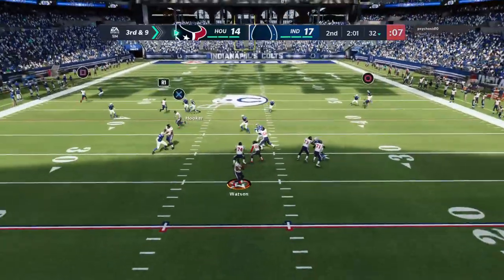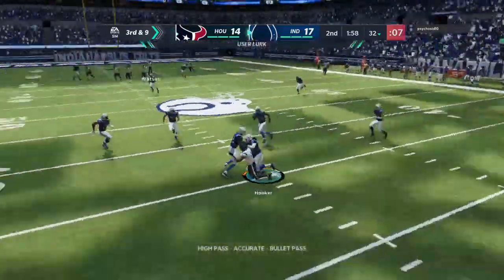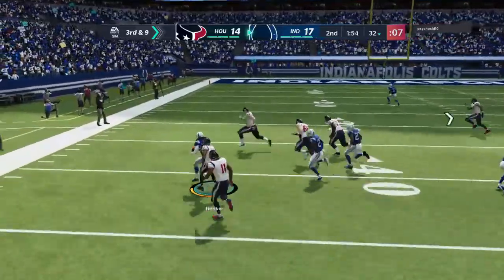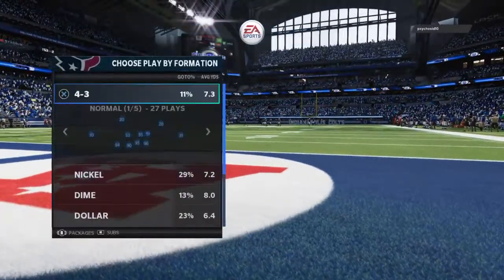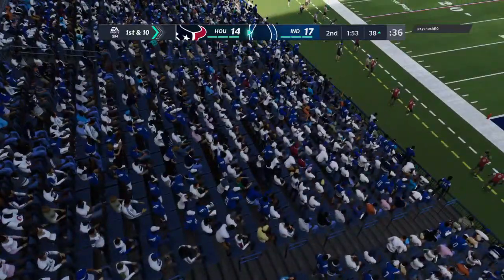They'll fake the handoff. Now Watson. Deep ball for Goodwin. Into double coverage, and it's intercepted. Picked up by Malik Hooker. And he will take this all the way down to the 38-yard line. 1:53 remaining in this first half of play.